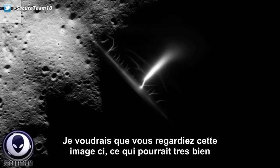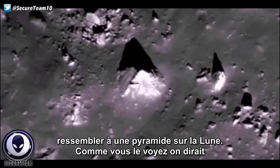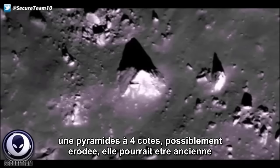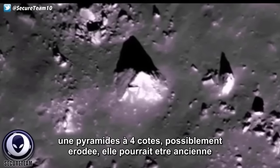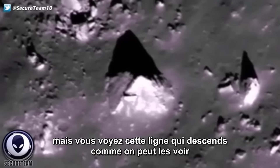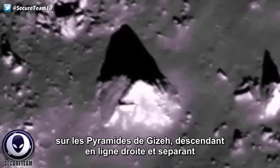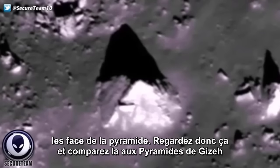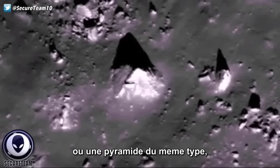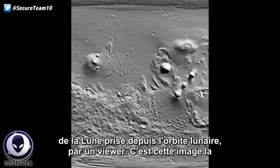Now, we've also found pyramids on the moon. I want you to look at this image here. What very well looks like a pyramid on the moon, as you're seeing here. And you can actually see it looks like a four-sided pyramid, albeit eroded. Could possibly be ancient. But you can see this dividing line that comes down, just like you'd see on the pyramids of Giza. Coming down here, a very sharp line differentiating these separate pyramid walls. So you look at this thing and compare it to the pyramids in Giza or any other pyramids like it, four-sided pyramids.